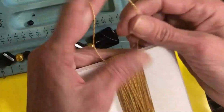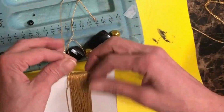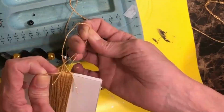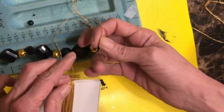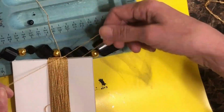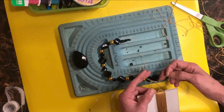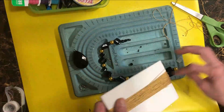Now before you remove those wraps from the form, or cut it at the bottom, untape your little strand at the top and tie it as tight as you can around the wraps. Once you've got that knot as tight as you can get it, slip your scissors into the bottom of the wraps and cut all the way through.